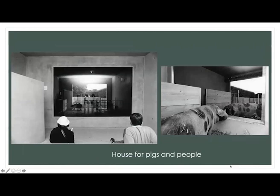This was the first one, House for Pigs and People. This was made in 1997 in collaboration with Rosemary Trocco. She was his girlfriend at the time. This was a box-like house structure with a concrete surface.